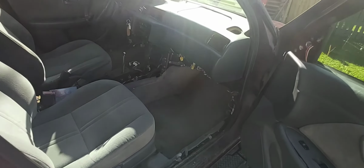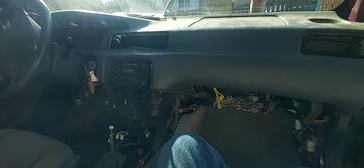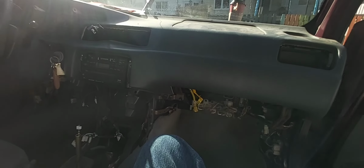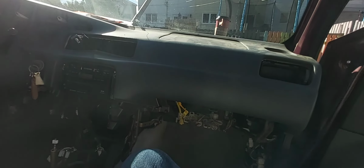A quick flick. No, she's not that close, but she's getting closer. This dash has got to come out so I can do my wiring. Seemed to be something different this year too.